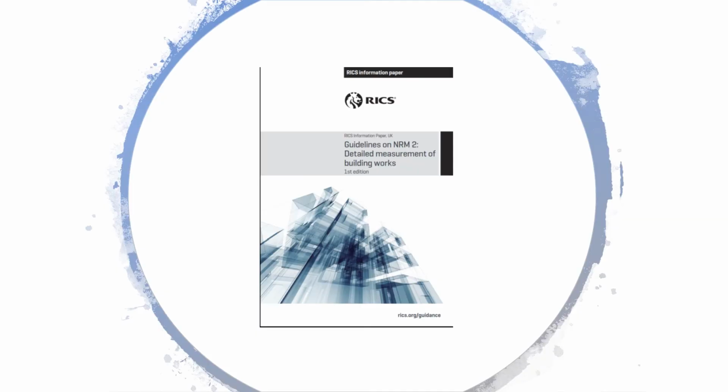One of the information papers that seems to have avoided the spotlight is the Guidelines on NRM2, Detailed Measurement of Building Works, published in 2014.